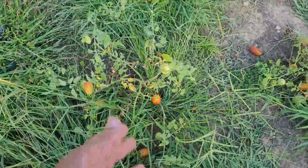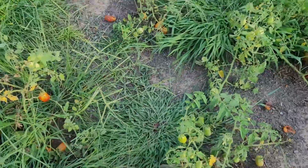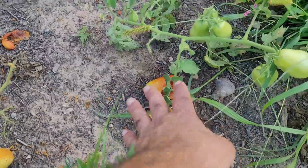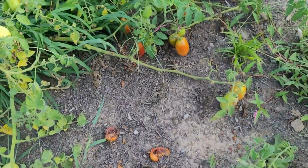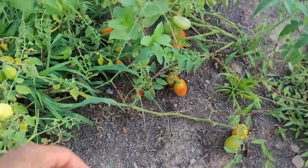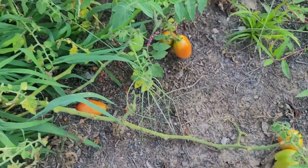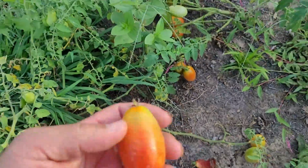I can't even find my tomato plant in there, but you see the red, just pick out the red. We've been having some kind of rodent just come through and tear up our tomatoes, but it's all good. We can share, not a big deal. We got plenty. Let's get some of this off. There we go. Oop, one just fell. We'll take that one on in. Good deal.